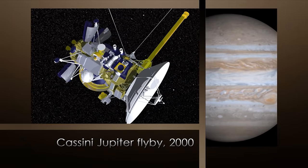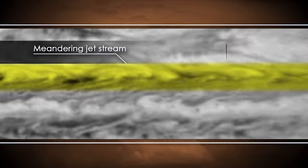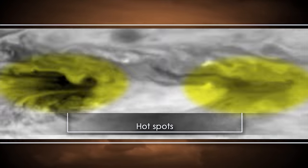The Cassini mission flew by Jupiter in the year 2000, and because it was a slow, distant flyby, we got a lot of coverage of the planet over a long time period. So we were able to put those images together and make movies. Using these movies, we observed Rossby waves that caused north-south meanders in a jet stream south of the equator. With new movies, we instead focused on hotspots.